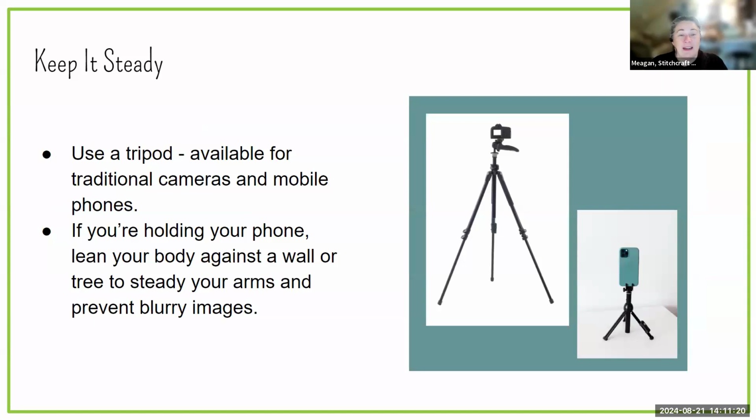So keeping it steady. I said you don't need to buy any new equipment. I might have fudged that. If you don't have a tripod, I really encourage you for this circumstance to buy one. You can get them both for traditional cameras and for mobile phones. If you don't happen to have one handy, see if you can lean your body against something steady, like a tree or a wall, because as still as you try to be, we're humans and we move. So there might be a potential for some blur there. So try and get your photo as steady as possible.